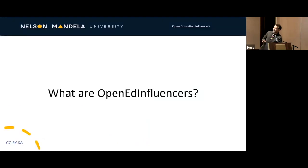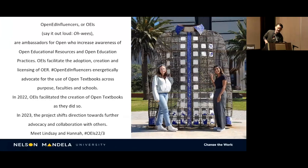So what are open ed influencers? Well, there are ambassadors for open who energetically increase awareness of open education resources and open education practices. They facilitate the adoption, creation, and licensing of OER, and they advocate for the use of open textbooks across faculties, purposes, and schools.